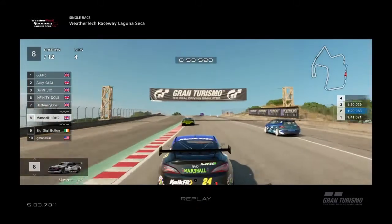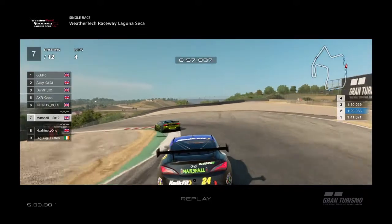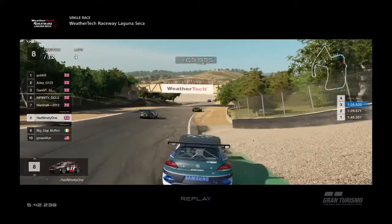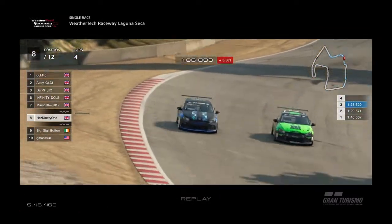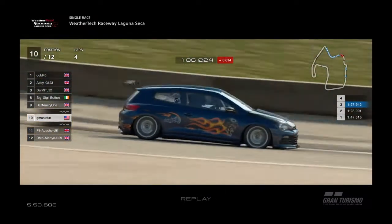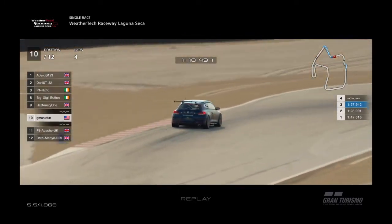Dave is going to come past Marshall. Is Marshall going to get the move done on him? He's got dirty tyres, Haz does. Gets the move done, but here comes, and Haz finds himself into gravel. It's not going well for Haz today in this race, but here comes Buffoon. He's fallen down to 9th place now, Haz. G-Man is also catching up to him, closing that gap.